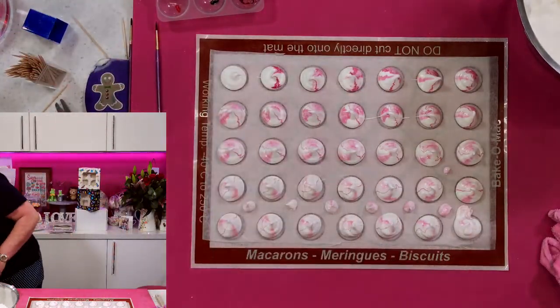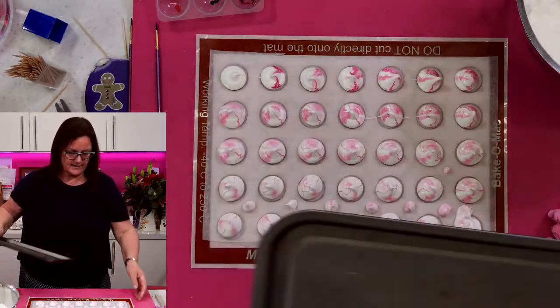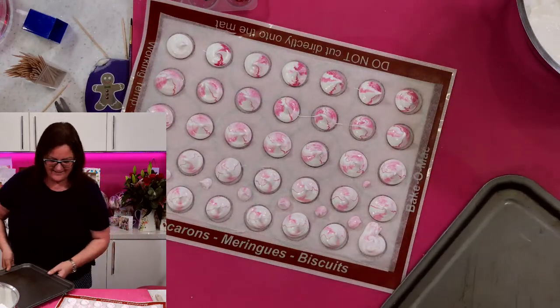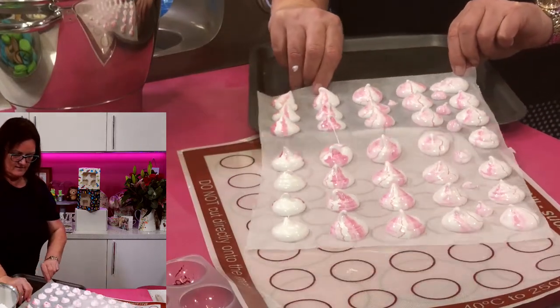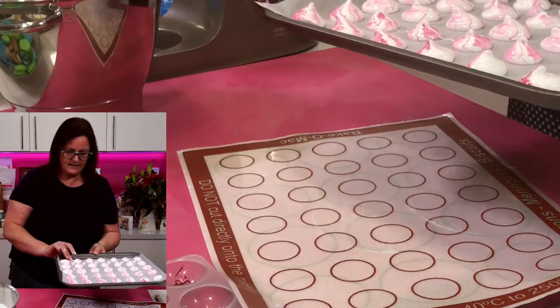Right, okay, so that's the first bag. Let me get a tray. Now you don't bang these, don't think these are meringues, you don't bang these at all, okay? Sorry, these are macarons, don't be banging these. Easy peasy.